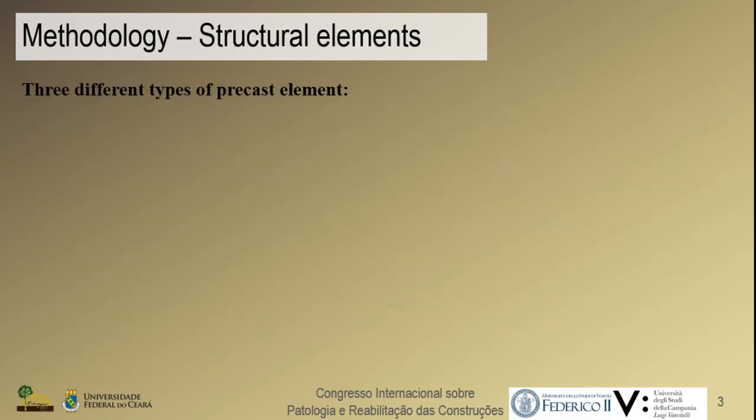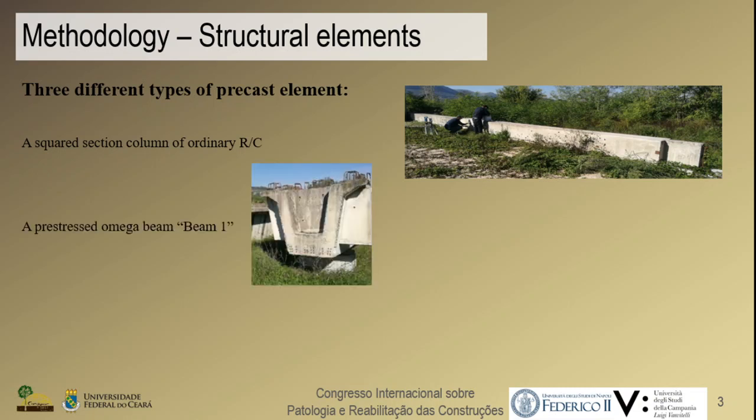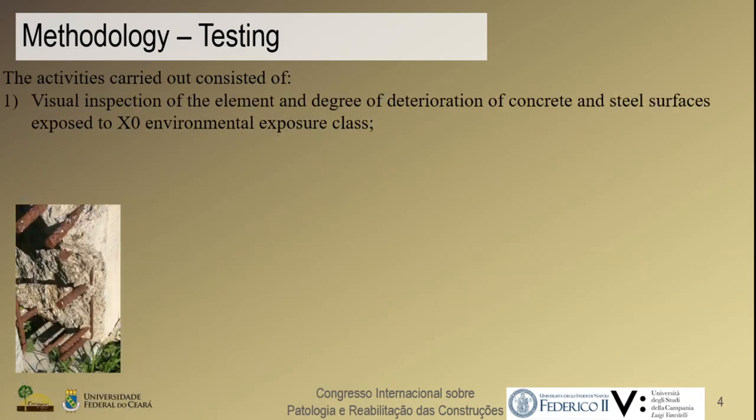Three different types of precast elements were considered: a square section column of ordinary reinforced concrete, a prestressed omega beam named beam 1, and a prestressed T-beam named beam 2, generously made available by the Silicate of Caiazzo.